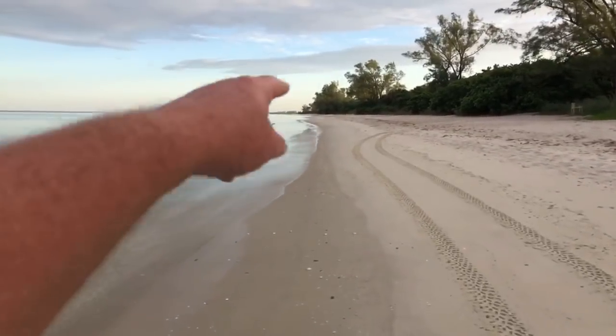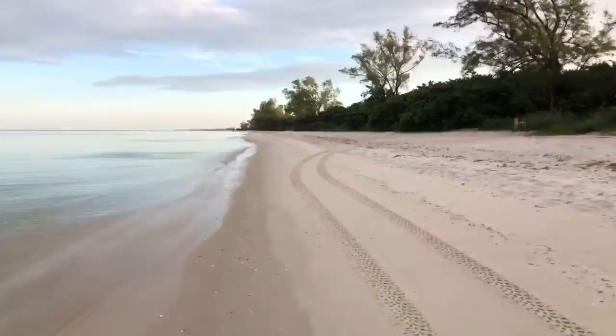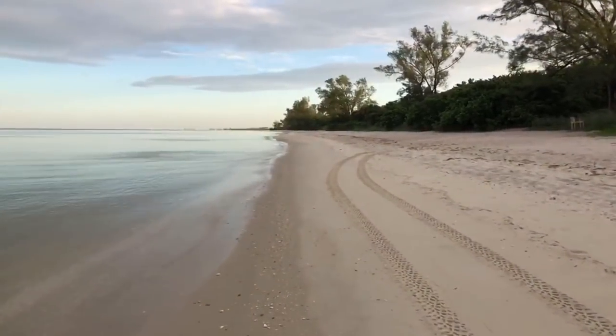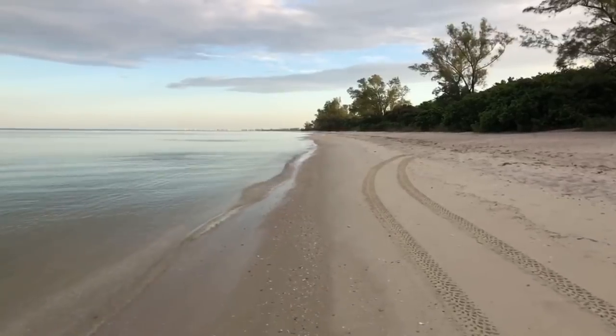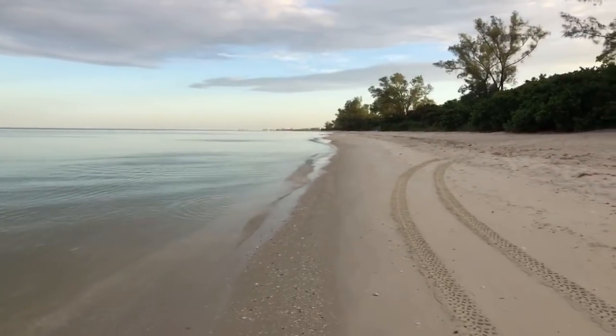Did you see that osprey just dive down into the water in front of me? That was an osprey, just came out of the pine tree and dove right straight into the water. I didn't see him catch a fish though, but that was pretty cool.